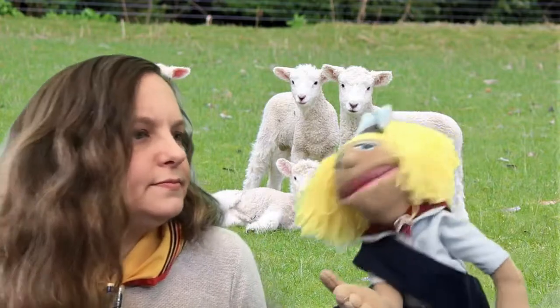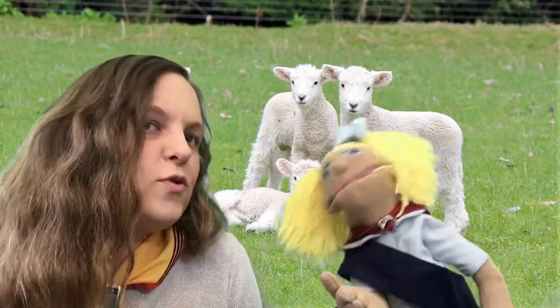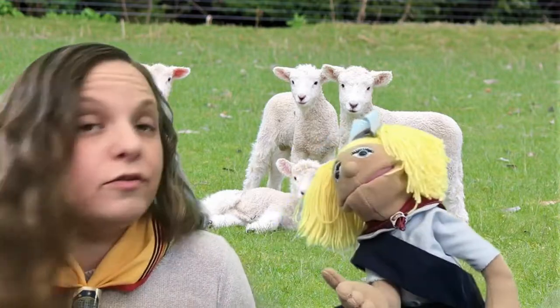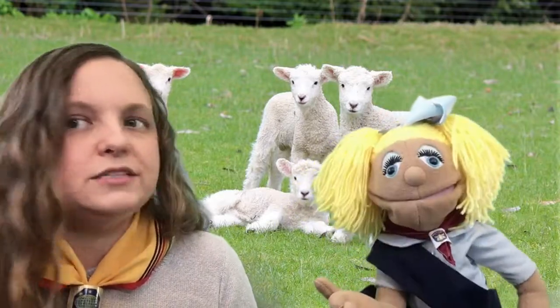They come in different colors. Did you know that before? Yeah, they come in all sorts of different colors. I just thought they were like white. Yeah, there's white and black. And gray. Like my cat Smokey. Yeah, like Smokey. And there's also brown sheep. Brown sheep. That's pretty cool.